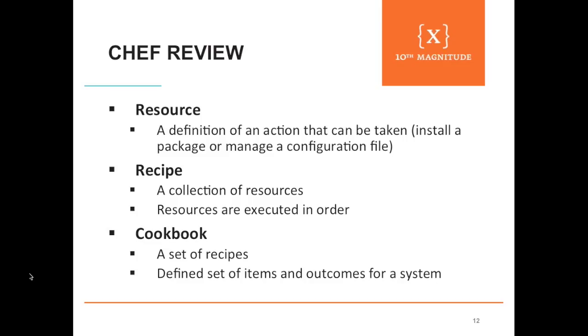And then finally, we roll recipes up into what are called cookbooks. Cookbooks are a set of recipes plus supporting files if there are templates, if there are additional pieces and parts that those recipes need to do their job. And you can think about a cookbook as a defined set of items and outcomes for a system. So an example of a cookbook might be a cookbook called Apache that's used for installing and configuring Apache. I also might have a cookbook called MyFace App, which is the cookbook that's all the things to do to configure the state as a MyFace app. And cookbooks can depend upon each other and they can interact with each other, just like libraries might be somewhere else, so you don't need to go and recreate the wheel for every single thing that you're going to do.